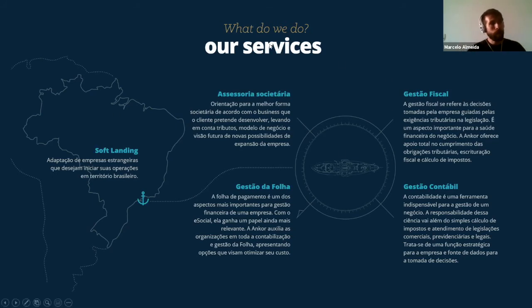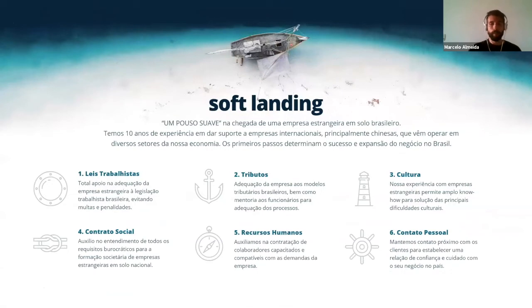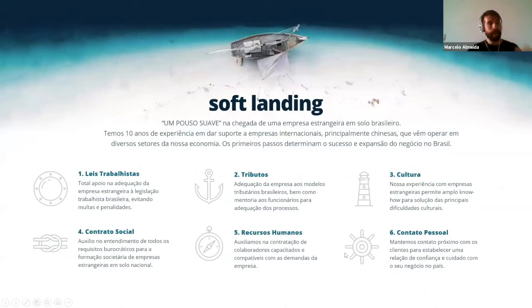It's also here. Anchor does every type of accountability stuff, but they have specific parts that, if you want to buy, it's like a marketplace. Okay, I want this and I want this. Two different teams, two different processes, two different products. And I explain the products. Like the one here, I said soft landing, and how foreign people can enter Brazil with accountability. And here I explain everything about soft landing. What do we do in soft landing and why is it important for your company?